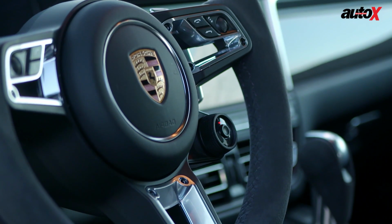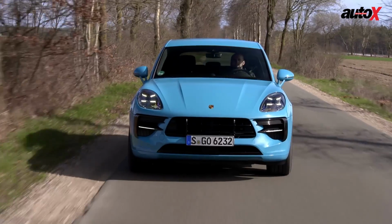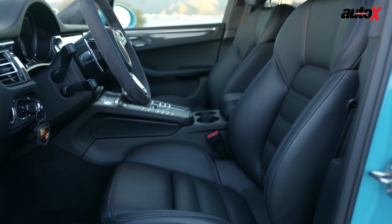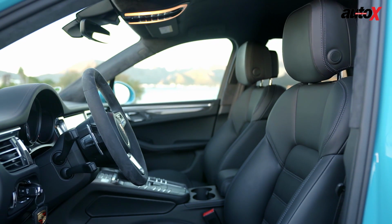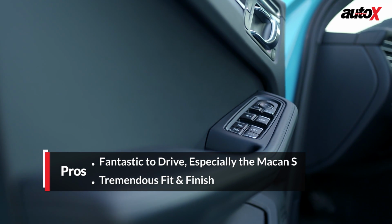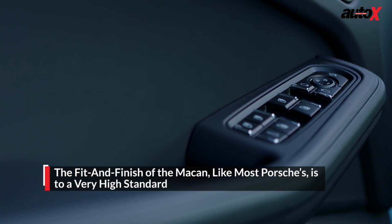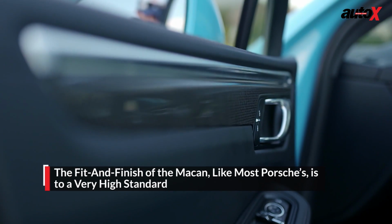It's got Alcantara, it's got aluminum, and the general fit and finish of the Macan, even in the base version, even in the S version, that's one of the best factors. It's just immaculate how the metal and leather and other surfaces like the carbon fiber in this car fit together, how little the panel gaps are, how everything is stitched together, how it feels to shut the door, the leather quality, the standard Alcantara roof. It's really a quality item. That's something that Porsche has been known for a long time, and nothing in that changes with the Macan.